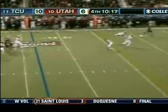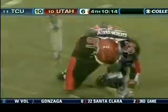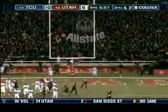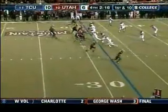Johnson's going to throw deep again to Godfrey, and he is hit hard by Robert Henson. No catch. Some hard hits in this game. Utes would be forced to punt. Defenses really had their time in the second half. TCU to drive. Evans with a 26-yard attempt. Hits the post. No good. Horned Frogs still up 10-6. Another TCU missed field goal.